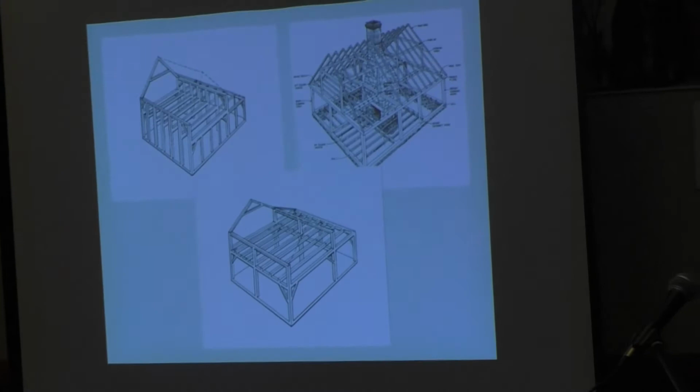So it looks like there should be less stability, but there isn't. It's as rigid as this frame or this frame. So, yeah. Other questions?